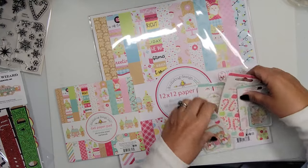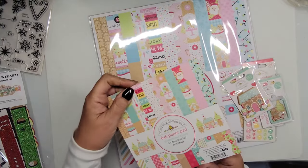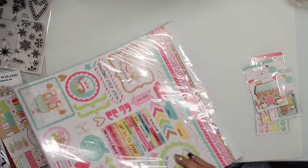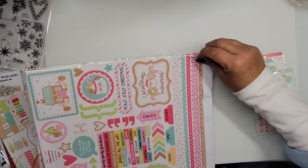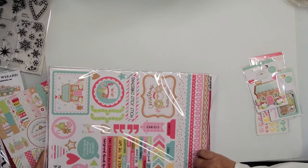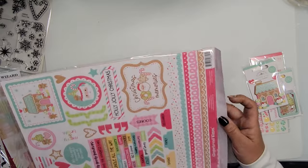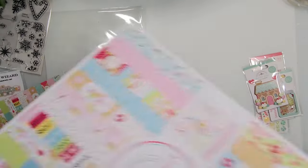Let me pull out the papers. I mean, obviously I also got the little pad that was part of the bundle. It was a 6x6 pad. But let's look at the big papers first and then we'll come back and look at the little goodies. So as you can see, there is no waste with Doodlebug. It's just adorable and more adorable. Those are the options with their paper.